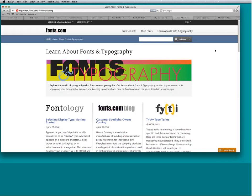We've always had collaboration with design institutions, particularly those that have really strong type programs, and that was the inspiration for Fontology. We leveraged those relationships, reached out to some of our contacts there and said, what's the type of information that you offer to your students or you wish you had to bring to your students? And we worked with them to build a curriculum, basically, and it's a series of articles.